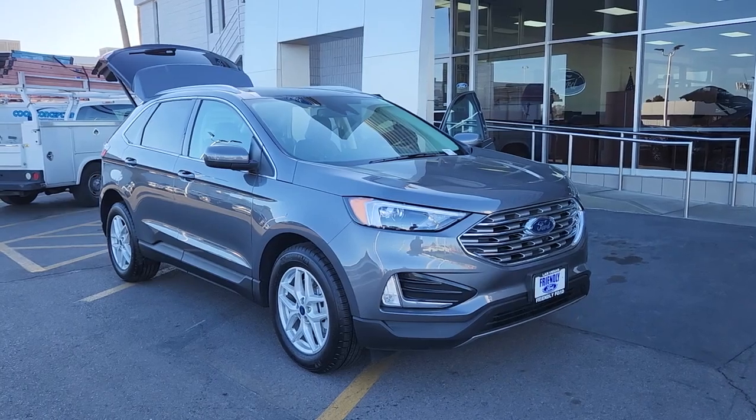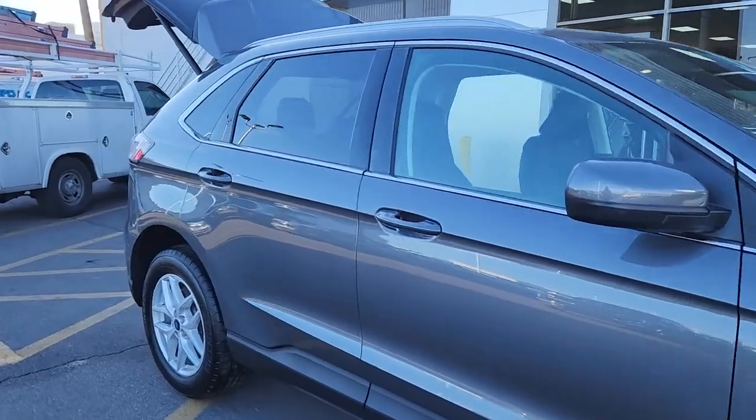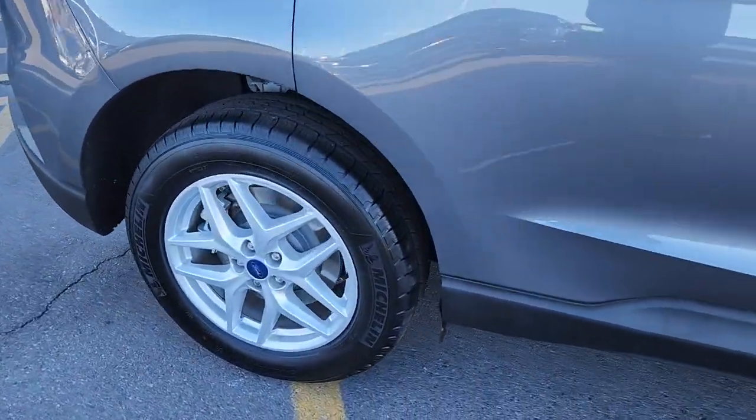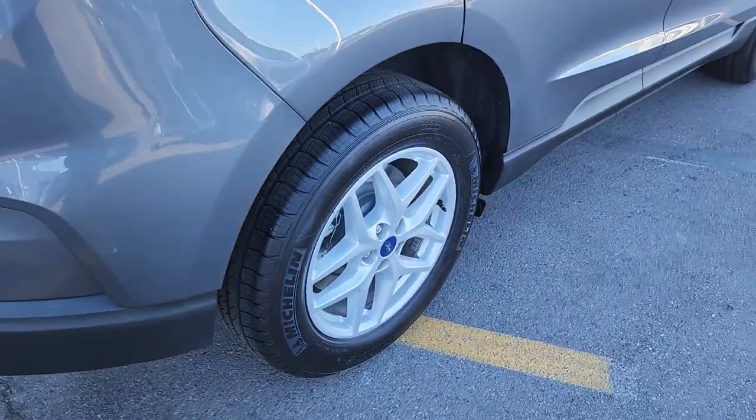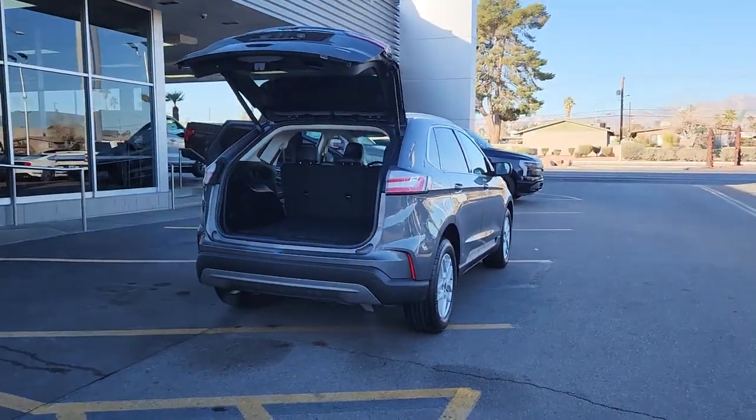Get a feel for the 2022 Ford Edge. Get into a midsize crossover that knows how to make your life easier. This sleek Edge is loaded with powerful performance, smart tech, and features that optimize comfort and convenience.